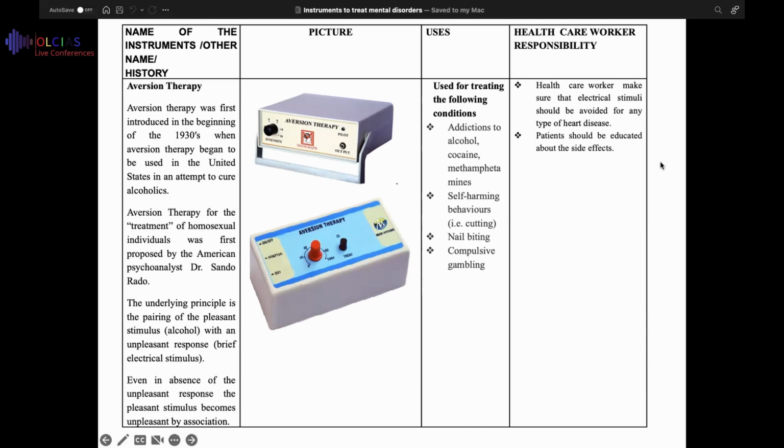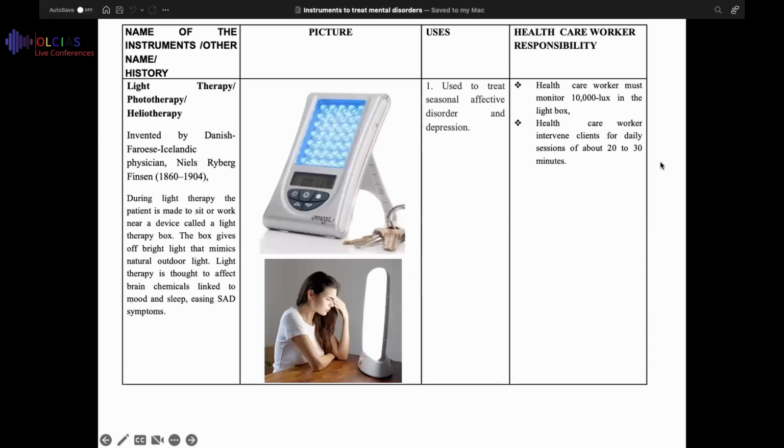Next slide, ma'am. Yeah. So this is light therapy, phototherapy, heliotherapy. It was first invented by Danish physician Niels, who lived from 1860 to 1904. Here it's simply a light therapy. It's a box actually. Nowadays it is available on Amazon. You can just put an order in online itself. So just a light box.